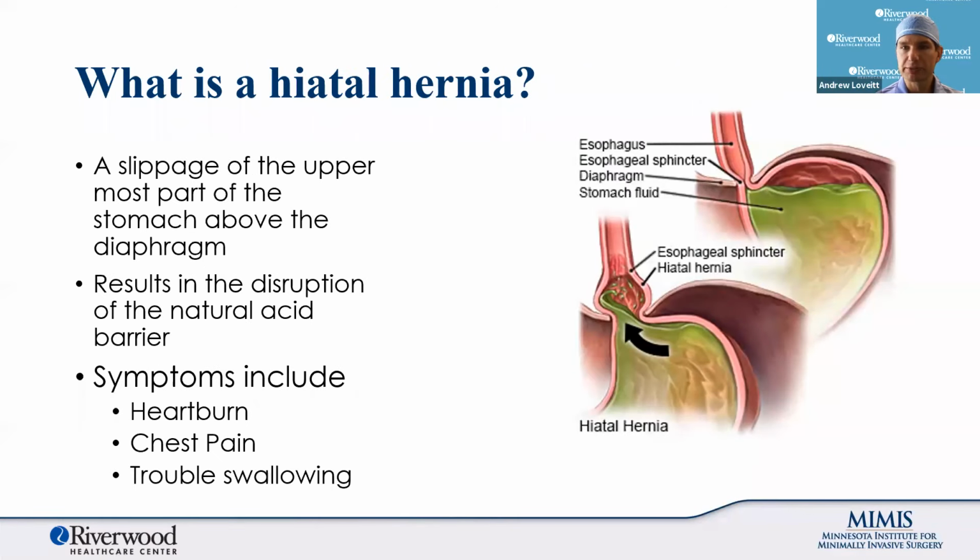There's another special type of hernia I would like to talk about briefly. This is called a hiatal hernia. The hiatus is an area in the diaphragm that's a natural opening for our esophagus. The stomach and esophagus meet at this junction, and through the combination of the diaphragm and a small muscle in the esophagus, a valve is created to keep acid down in the stomach where it should be.